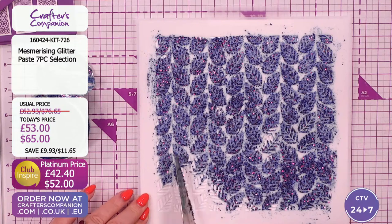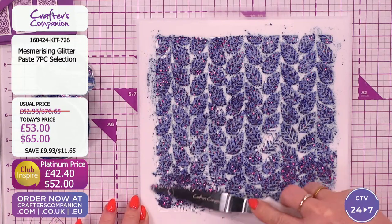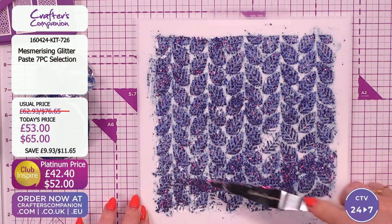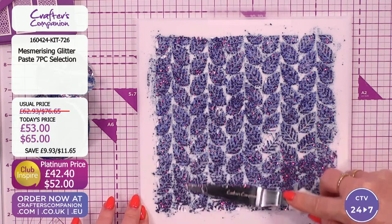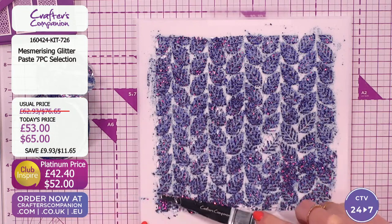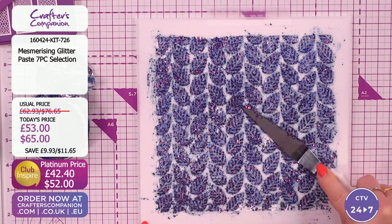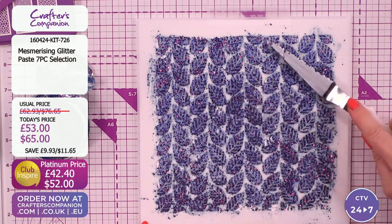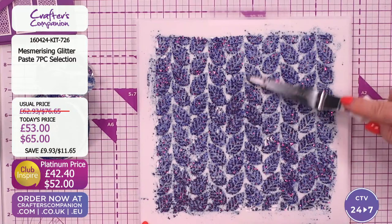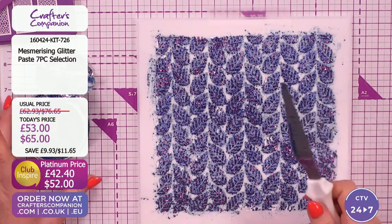The reason I like to show this demo with all one colour, because obviously you can mix them, is I like to show how much you're actually getting in that tub, because it really is lots. And then if you've got any more, you literally just scrape in that small bit there, making sure we've caught all of those sections. Don't worry if you still feel like you want to scrape more. Don't go overboard scraping more up. Leave it where it is.